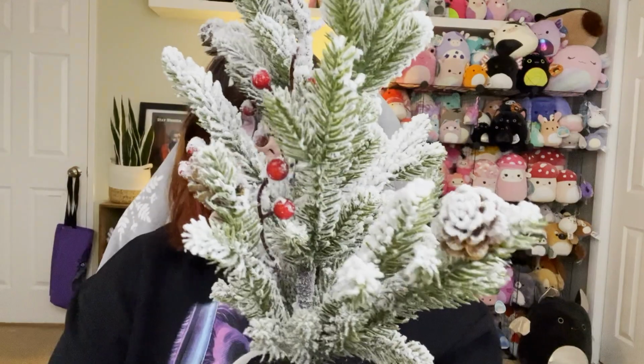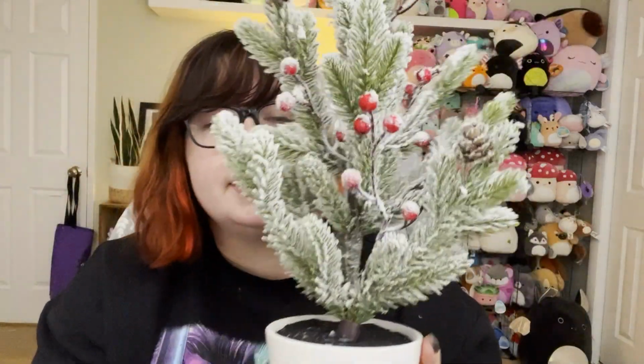And then I got this really cute tree. Look at how flocked it is and all the little berries. I just think it is so pretty. I'm thinking this is gonna go on my bedside table in my room. I really want to have a little touch of Christmas in there. I'm thinking sometime in the next week or so, I will probably freshen up the room. I got some new pillowcases and a new comforter and stuff, and we're gonna make it very wintry in there.